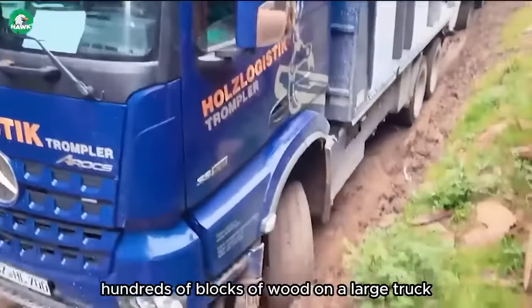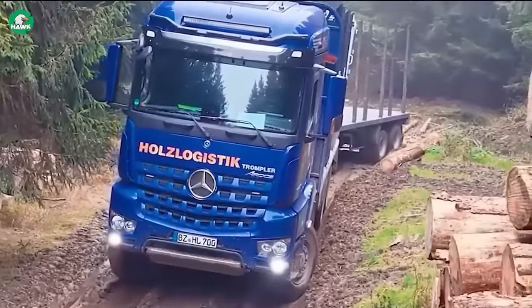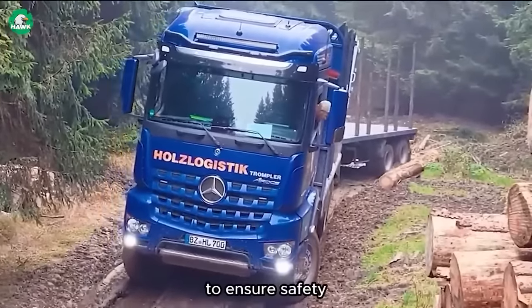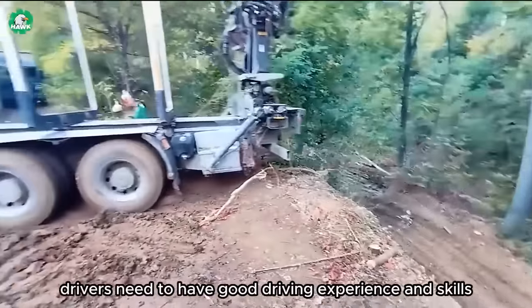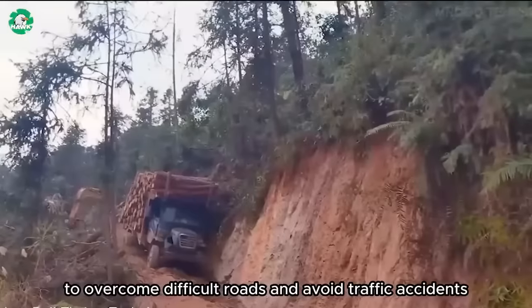However, transporting hundreds of blocks of wood on a large truck also has risks. To ensure safety, drivers need to have good driving experience and skills to overcome difficult roads and avoid traffic accidents.